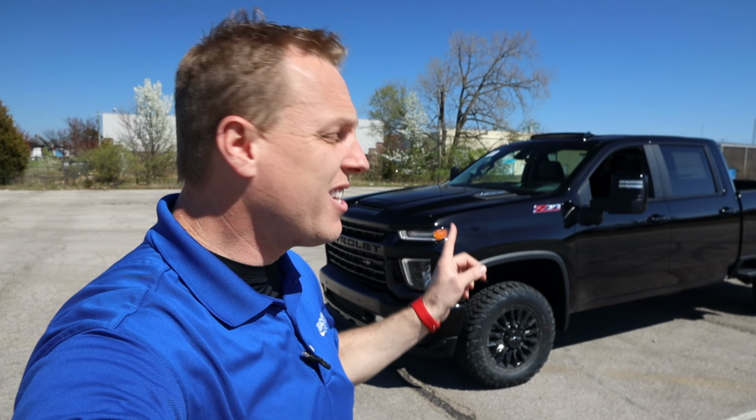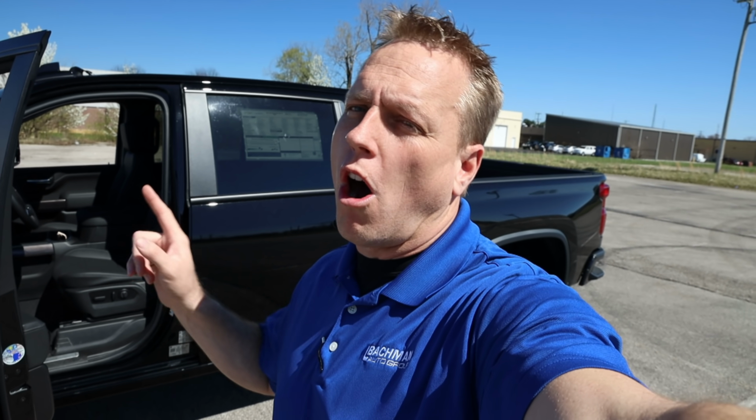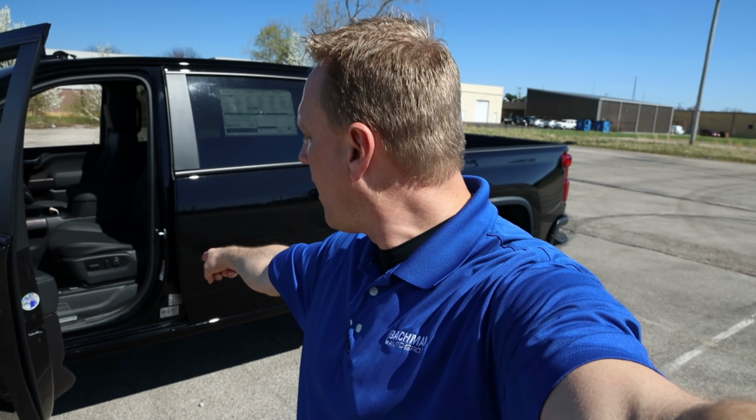And by the way, since it is started, you can hear that. It's not real loud. I'm not screaming. And then Chevrolet came up with this really convenient thing for people who may not tow all the time with their trucks. It's right down here in the door sill. And that would be this sticker right here.